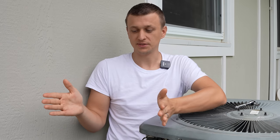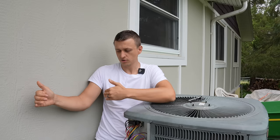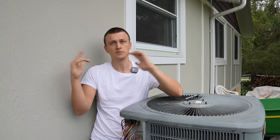And one more thing that could cause a whistle is blocked off return grills. So if you have big returns in the house and you have a couch in front of it or a shelf placed right in front of it, that could cause it to be whistling. And actually, really, those things should not be blocked at all. So if you have anything in front of those return grills, make sure to move them away so that return grill has room to suck the air in from inside that room.